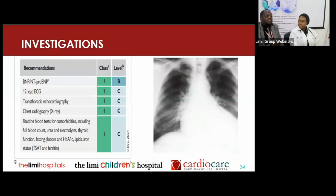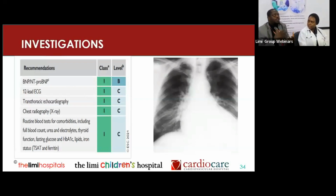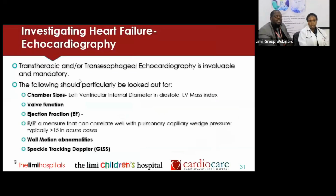And what we have tried to do is to just bring down what we need to recognize in patients we think might be having heart failure, to be able to identify the symptoms, to be able to identify the signs, and to be able to take action as soon as possible.